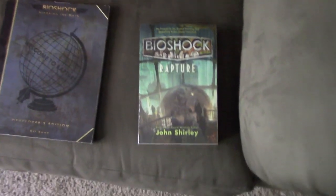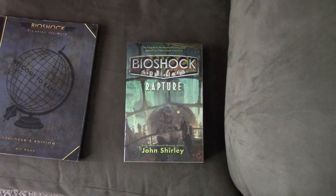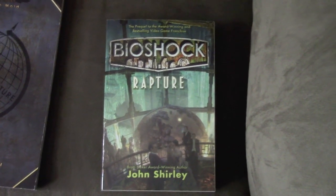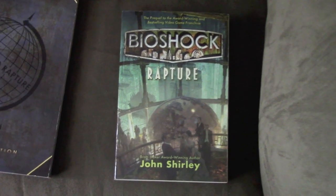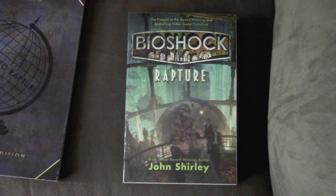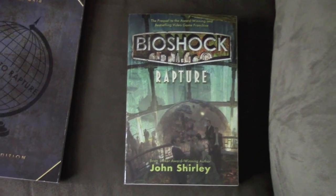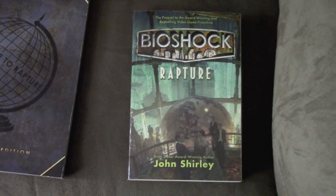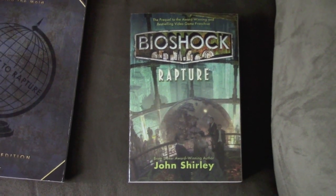And also, a great little read is Bioshock's Rapture by John Shirley. This talks about basically Andrew Ryan and him building Rapture and the corruption that happened in the city thereafter. So it talks about its height and its fall. Very interesting read, especially if you're a Bioshock fan.